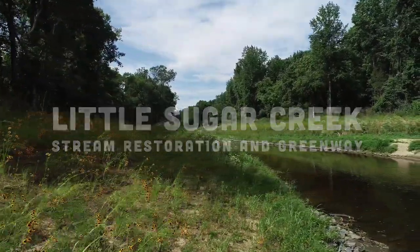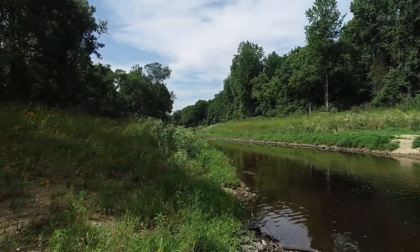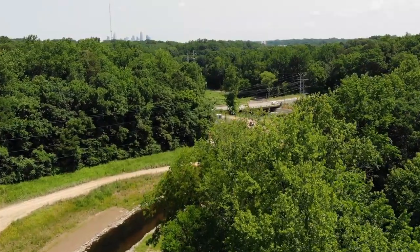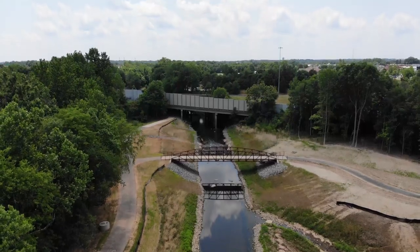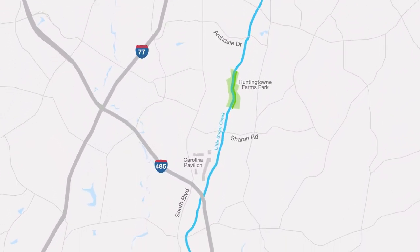We are happy to announce that a new, highly anticipated section of the Little Sugar Creek Stream Restoration and Greenway is now complete. This section of Little Sugar Creek crosses Archdale Drive and continues south to I-485. The new Greenway section connects Huntington Town Farms Park and the existing Greenway to the north to Carolina Pavilion at I-485 and South Boulevard. It also will connect to future Greenway sections to the south.